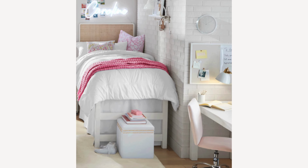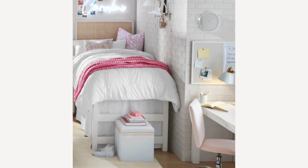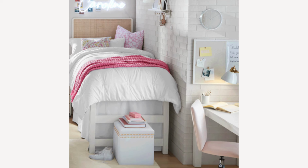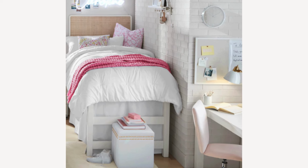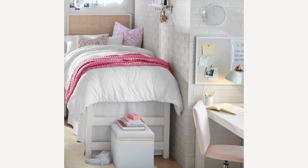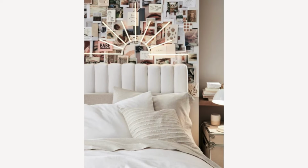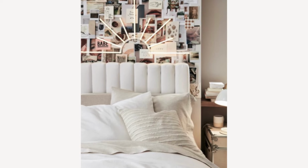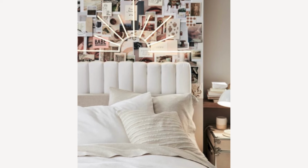So definitely having a really nice comforter set and a really nice mattress pad is definitely going to help you out. So definitely make sure that you have all of those essentials with you when you are moving into your dorm room. So again, with the bedding, you're going to want some really good pillows so that you can be comfortable when you are sleeping. And then of course, to decorate your bedding, you're going to want some fun and decorative pillows to add on there, as well as a few blankets.